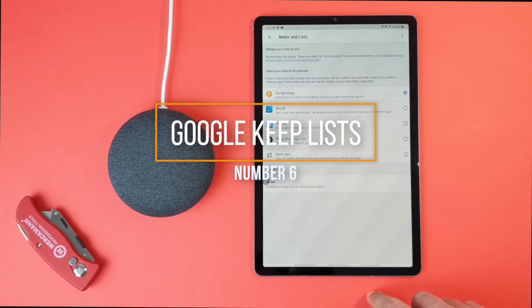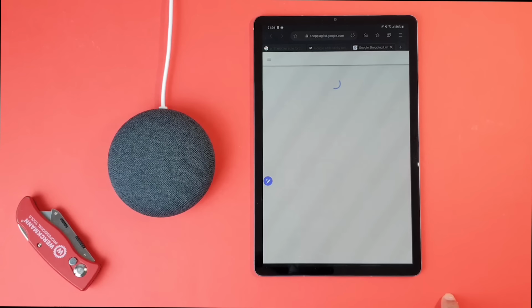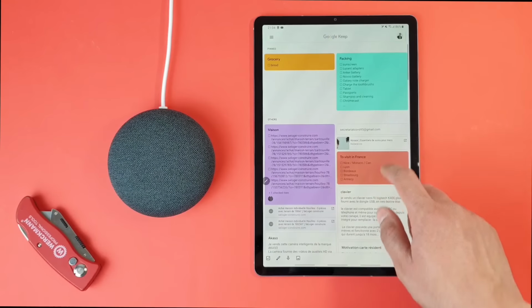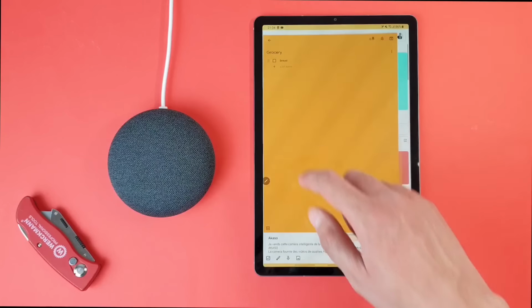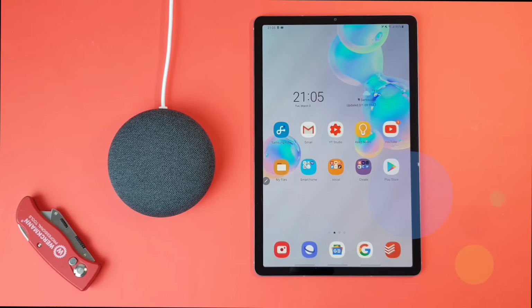Number 6 is creating lists on Google Keep. Because shopping lists on the Google Home app is just annoying. You can only open it when you are online since it opens on a web browser. But you can actually use Google Keep for all sorts of lists. In my case, I have manually created many lists like grocery, books, and packing. And whenever I need to add something, I just say add water, fruit, and vegetables to my grocery list.